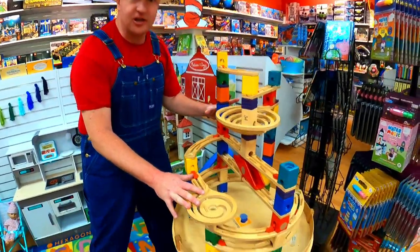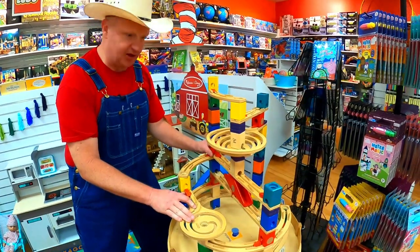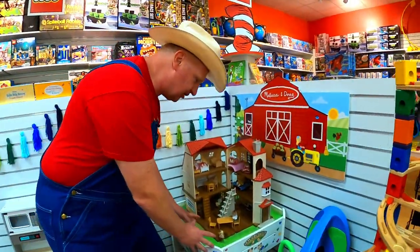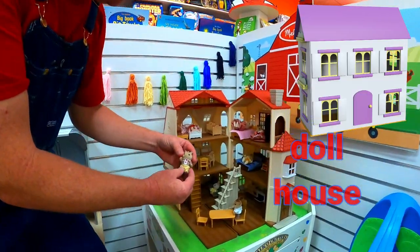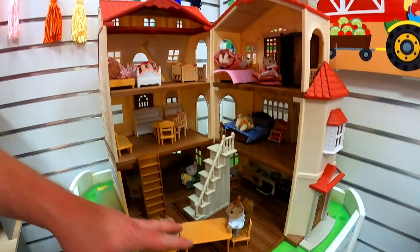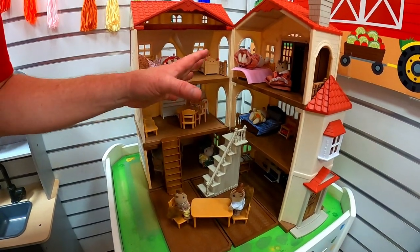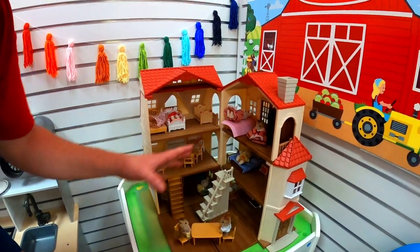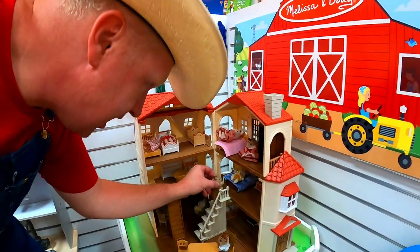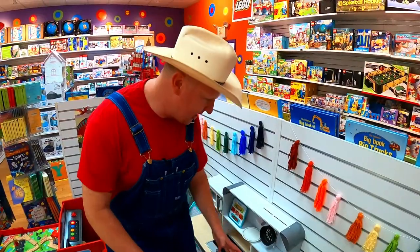Check this out. Look, it is a giant marble village. Wow, I don't have enough marbles to go around that thing. That's super duper cool. What do you guys think of this? Look, it's a dollhouse. I guess it's a squirrel family that lives here. How cool is that? Look, they have all the furniture and they have stairs. Oh, look, it's even just like a normal house where it has beds and all kinds of other stuff. Hey, wake up. It's time for school. How cool is that?